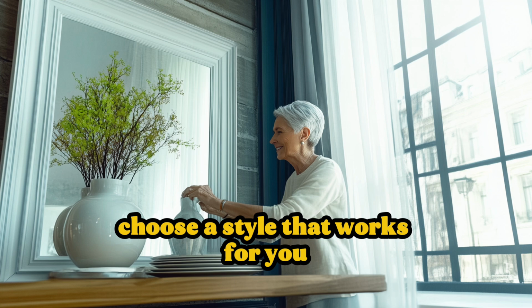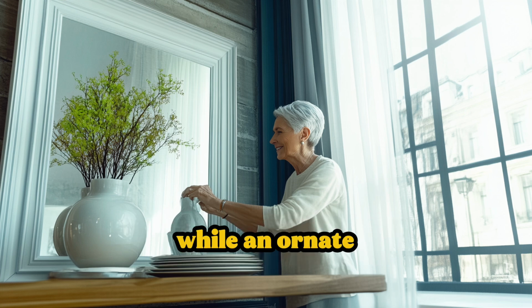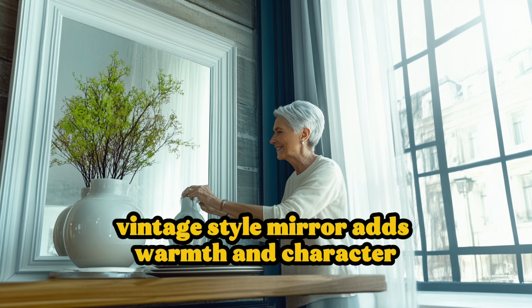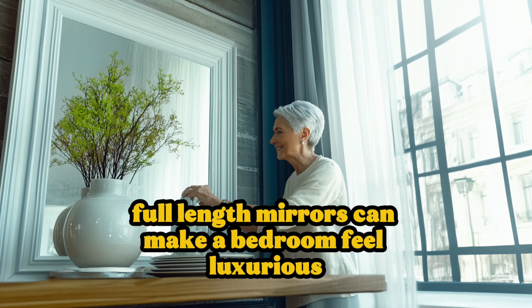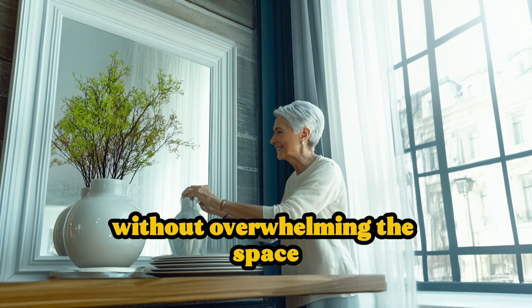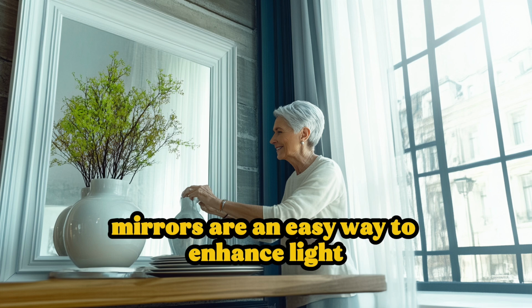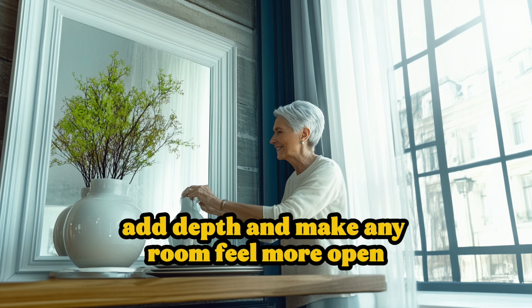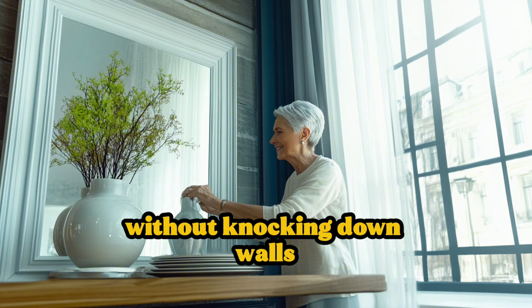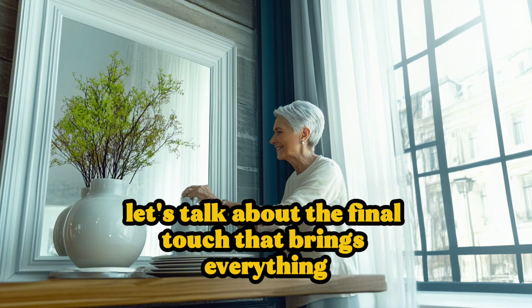Choose a style that works for you. A sleek, frameless mirror gives a modern look, while an ornate, vintage-style mirror adds warmth and character. Full-length mirrors can make a bedroom feel luxurious, while smaller, decorative mirrors can add charm without overwhelming the space. Mirrors are an easy way to enhance light, add depth, and make any room feel more open without knocking down walls.